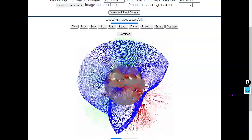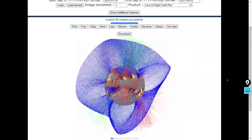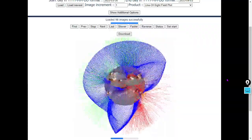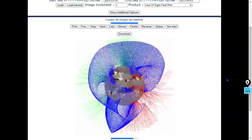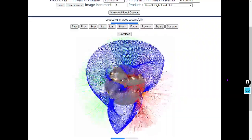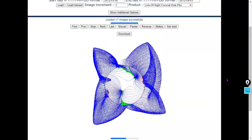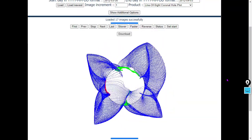Let's take a look at the line of sight field plot here. Here is the solar B field depicted in blue. South solar polar field facing the Earth there in red. North solar polar field there just coming around in the east. And let's take a look at coronal holes. By the way, we're going to show some cosmic ray report today as well as historic coronal holes.